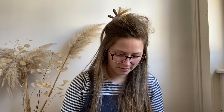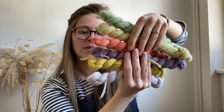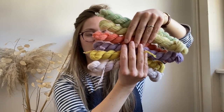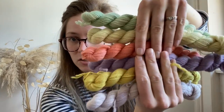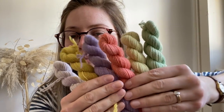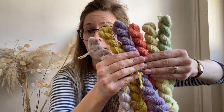And lastly, the thing I want to show you, which I am very proud of, is my spring minis, which I think are so cute. Sorry, they're a little bit messy at the moment. So yeah, there's a light and dark yellow, a light and dark purple, a coral, and a mint green. So again, these would make such a perfect colour craze shawl if you had a main colour to go with it.